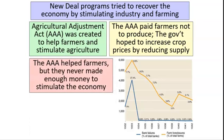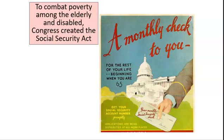Now, the AAA definitely did help farmers, but it was never really kind of enough to totally stimulate the economy. And so we needed to do some other things to kind of get things rolling. Well, another way to do this was to help out people that were in poverty or people that were older or disabled. We had a lot of people that were unemployed. So if you could actually take people out of the labor force, then you could open up jobs for people that wanted them. And one of the ways we did this was the creation of the Social Security Act.